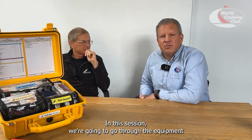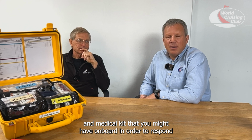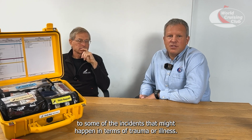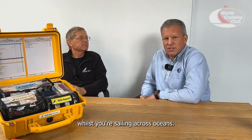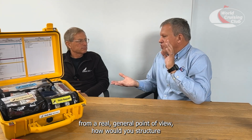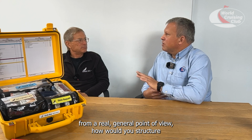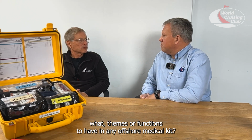In this session, we're going to go through the equipment or medical kit that you might have on board in order to respond to some of the incidents that might happen in terms of trauma or illness whilst you're sailing across oceans. My first question for Spike is, planning this from a general point of view, how would you structure what themes or functions to have in any offshore medical kit?